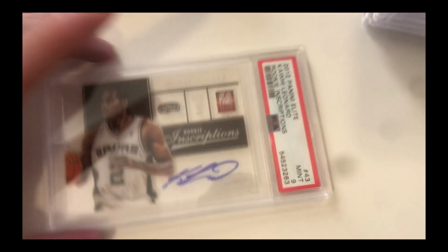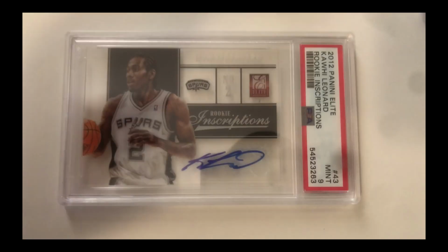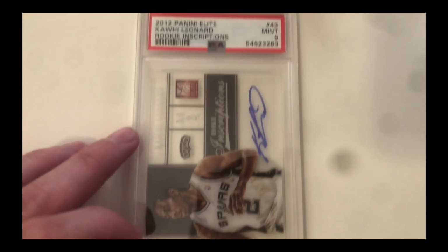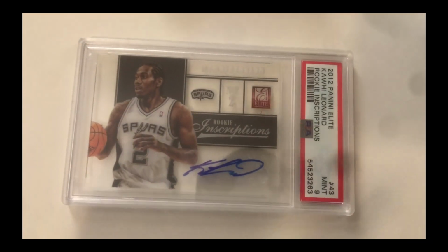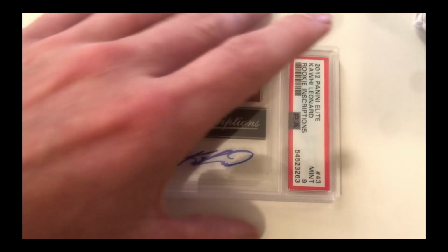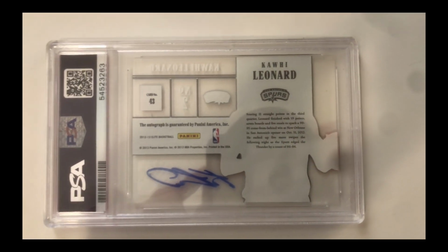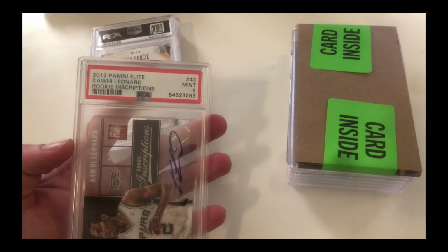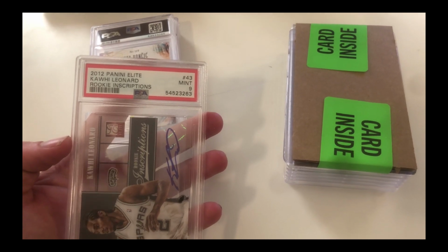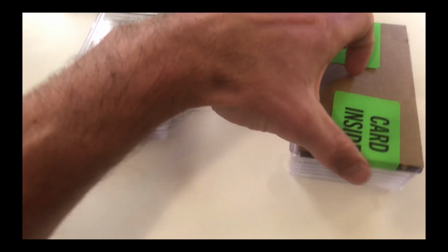Next up, we've got a Kawhi Leonard Inscriptions Elite autograph. These are very, very hard to grade. I've graded a couple of these, several gem mints and some PSA 9s. Surface on these is just hard because that plastic can scratch pretty easy. Let's see. So for this card, I paid $257 for it, expecting maybe around $400 if it's a 9. Maybe. That's a guess.